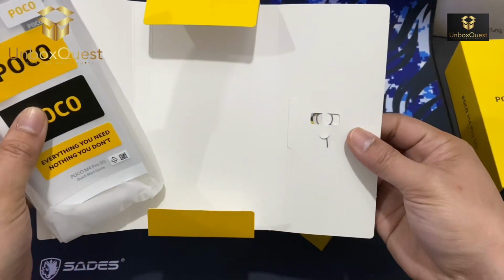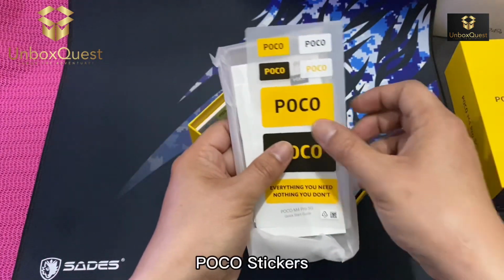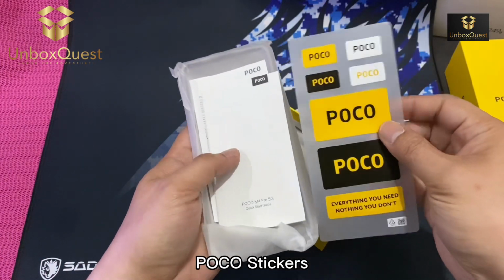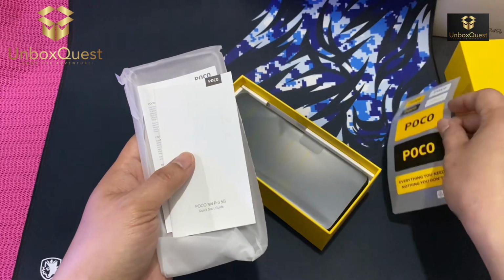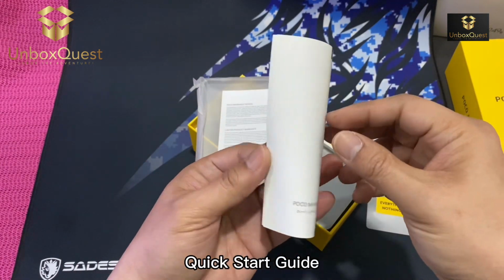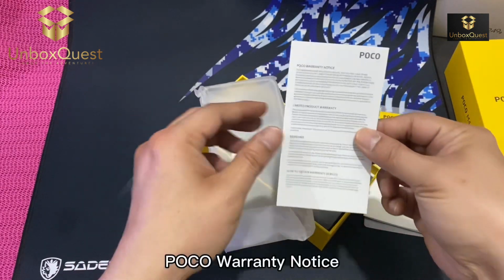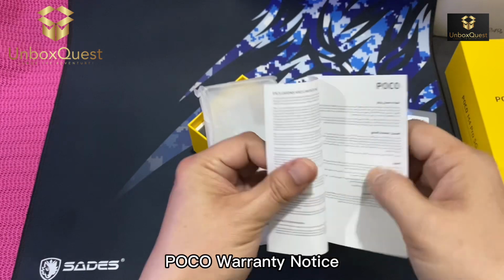50MP main camera. Cinematic recording at your fingertips, so you can save all the best scenes. Easily enlarge photos using two fingers to bring out more and more details. 8MP ultra-wide angle camera. With the 119° ultra-wide angle camera, every photo is a masterpiece.